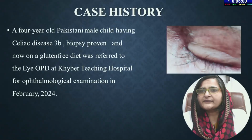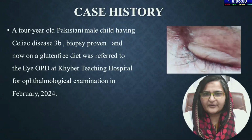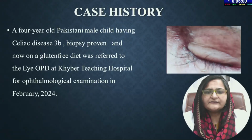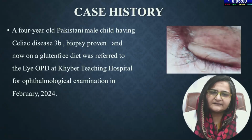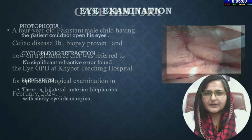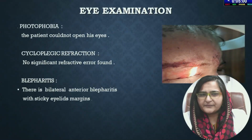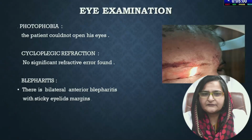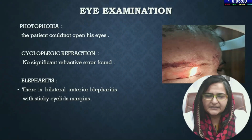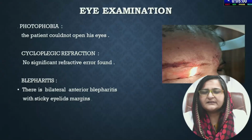My case is a 4-year-old Pakistani male child having celiac disease 3B, biopsy proven, now on a gluten-free diet, and he was referred to the ophthalmology department for examination in February 2024. On eye examination, we found that the patient has photophobia, that he cannot open his eyes. When cycloplegic refraction was done, there was no significant refractive error. However, the patient had bilateral anterior blepharitis with sticky eyelid margins.